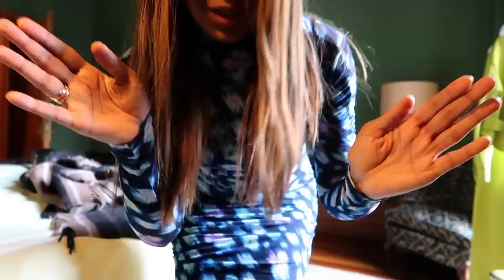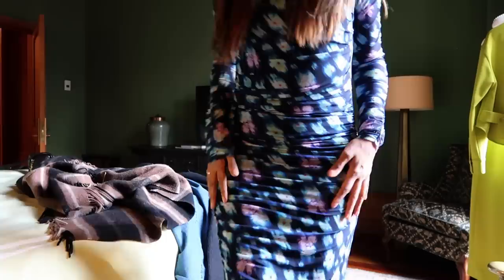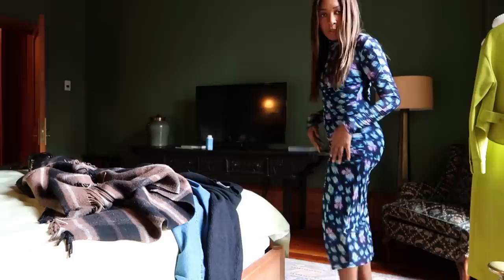This dress is everything. Look at this. Oh, it's so slinky. I love it. This is definitely the one. It's super high here on the neck, which I love. Look at the sleeves. Look at that. I love that. It's got ruching detail here and on the sleeves. Not sure if you can see that. The way it just hugs the body and it's got length to it as well. Can you see how long it is? Oh, it's just so good. This is gonna be so cool for Fashion Week.